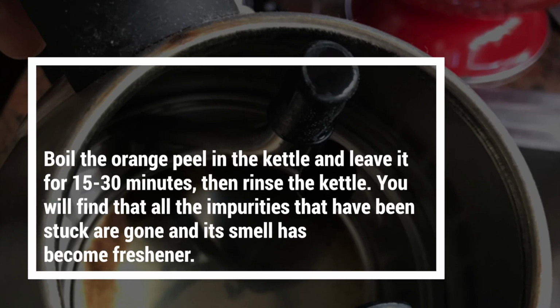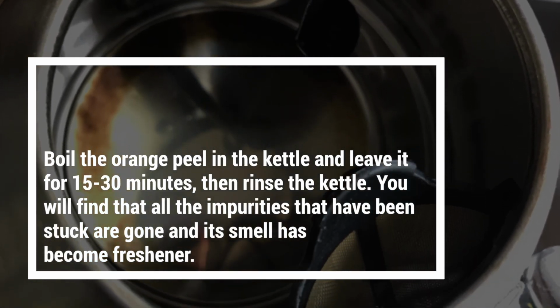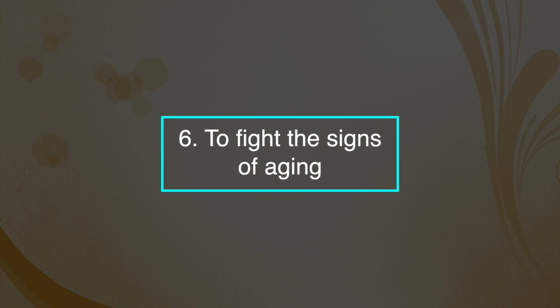Number 5. It can clean and sterilize the kettle. Boil the orange peel in the kettle and leave it for about 15 to 30 minutes, then rinse the kettle. You will find that all the impurities that have been stuck are gone and the kettle will smell fresher. Number 6. To fight the signs of aging.